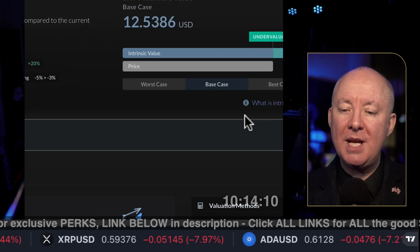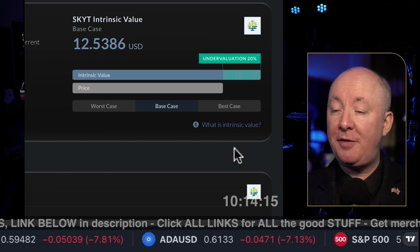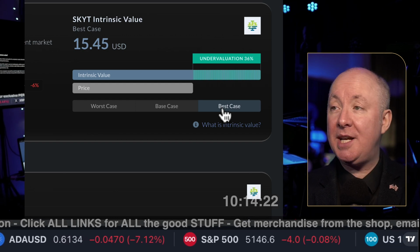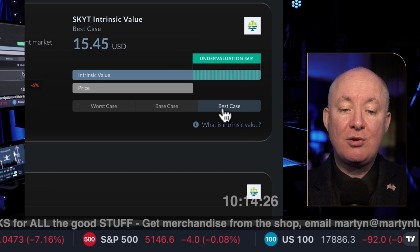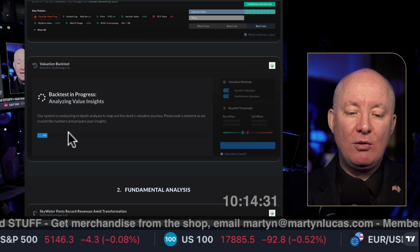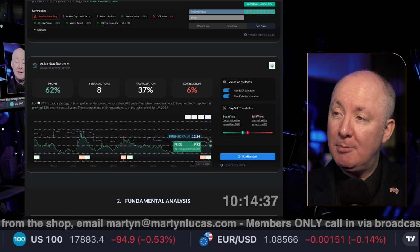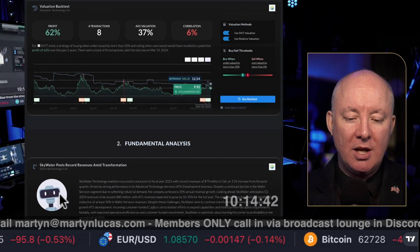We're seeing a 20% undervalue. We're saying it's worth 12.33 base case, worst case 10.38, still on the upside, and the best case 36%. Very, very nice indeed. Intrinsic valuation looks good. Let's zoom on down, run a back test in real time. Let's run it from my software. And the correlation between the price and valuation is 6%. You might want to pause that and zoom into that as well, if that provides you with more information.